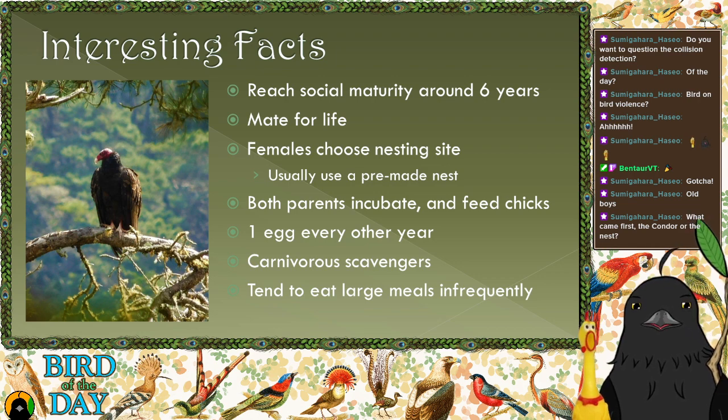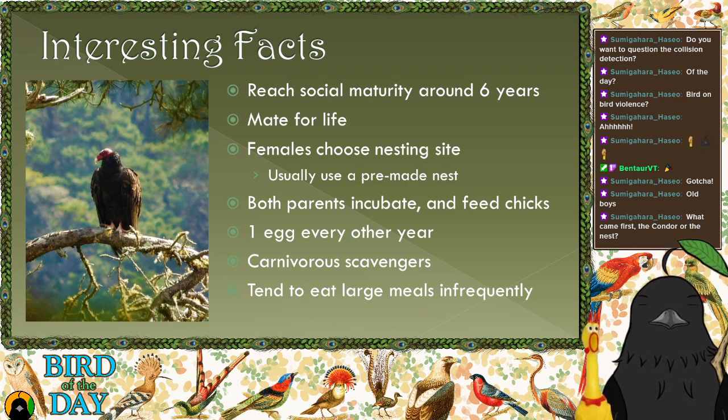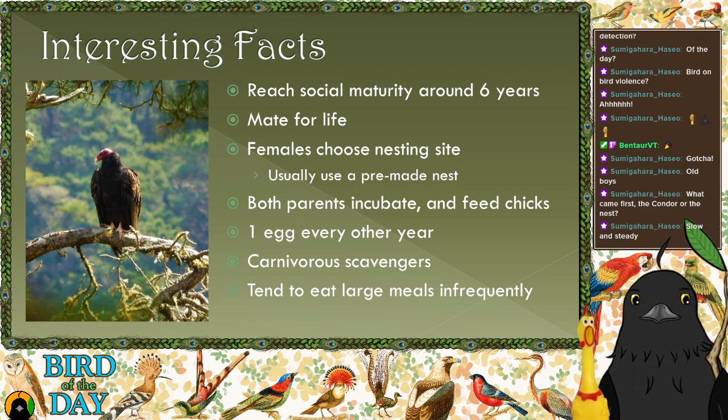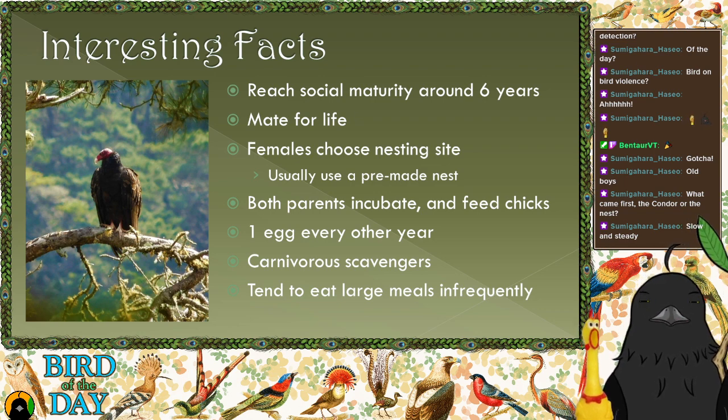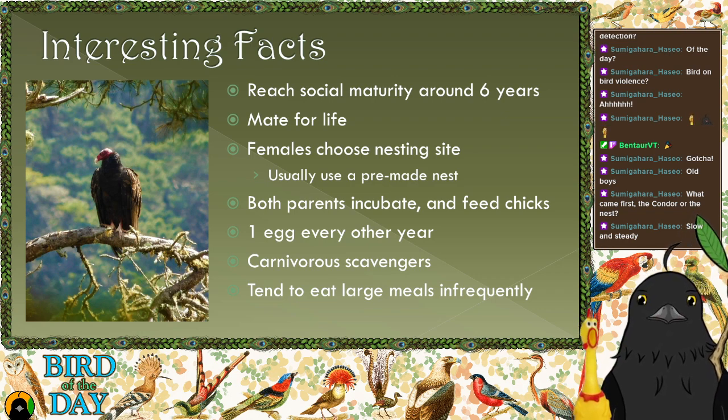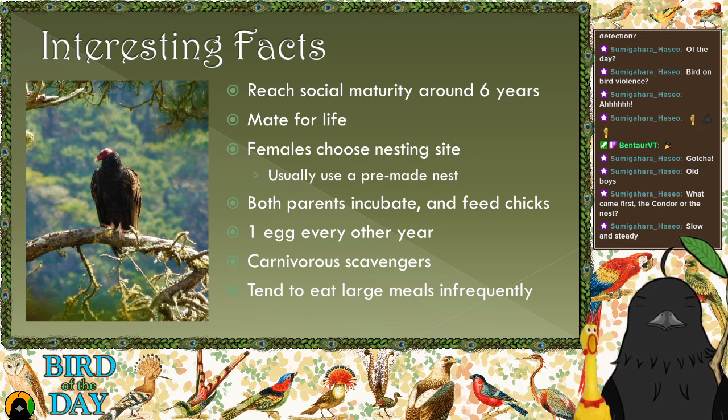Now, their diet is entirely carnivorous. But, come on. They're types of vultures. They don't hunt. So they're in an order of birds with hawks and eagles. So they classify them as a bird of prey. But these guys ain't predators. They don't hunt. They wait for somebody else to do it for them. And they swoop in and they eat.